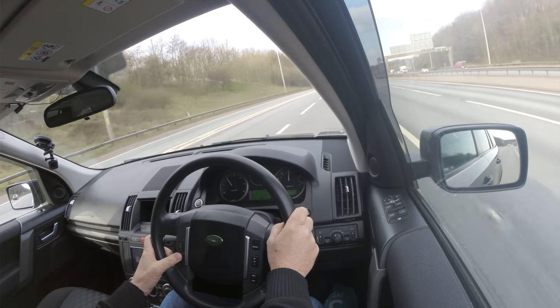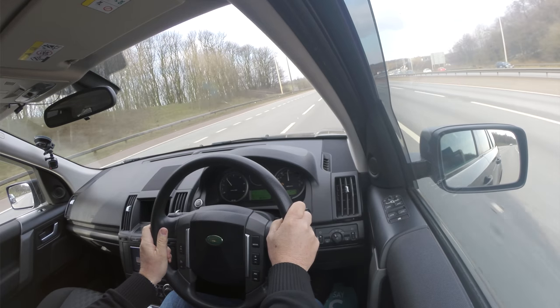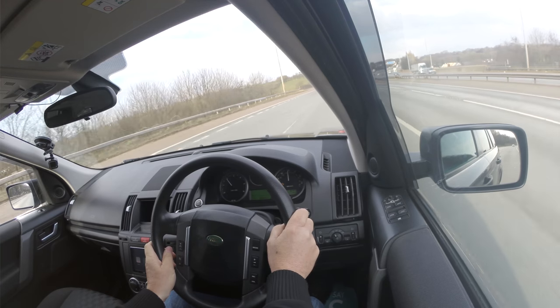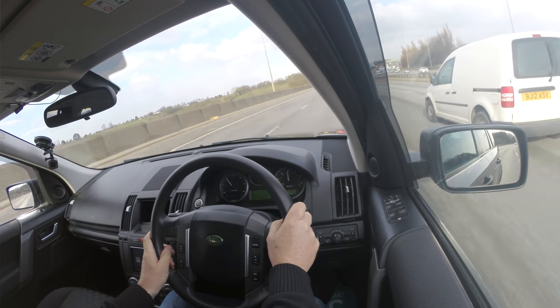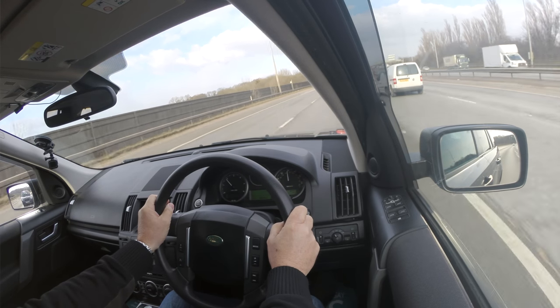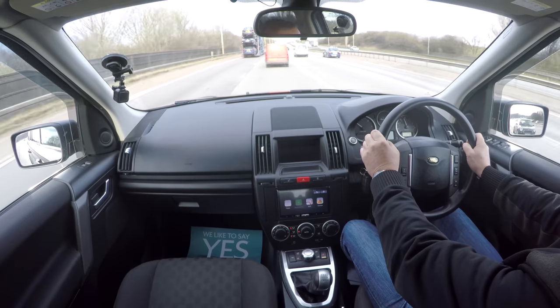Here we go. So 70 miles an hour, one switch cruise, 2000 revs in sixth gear. Car just coming up the inside of me there, assuming they were going to undertake.